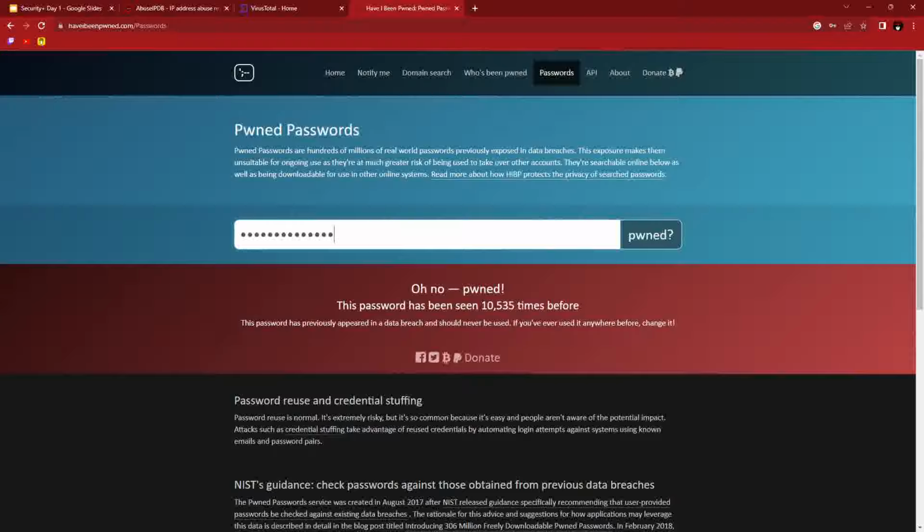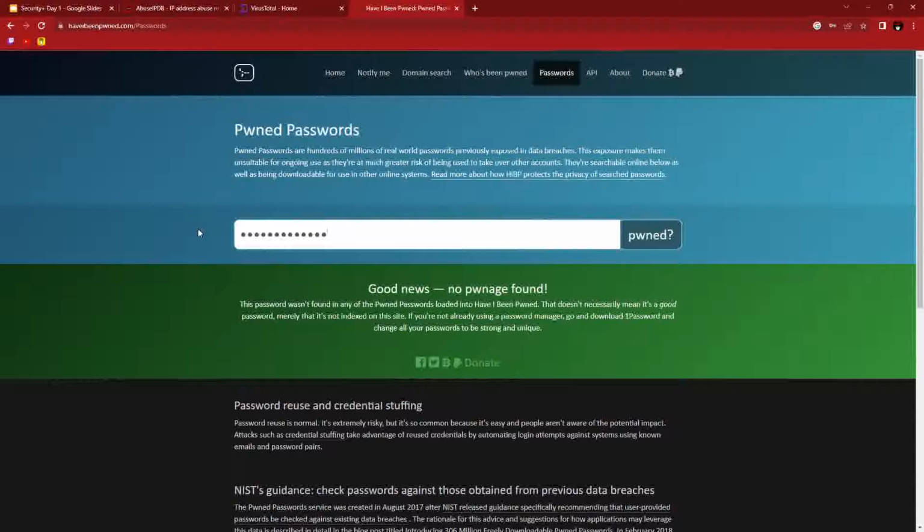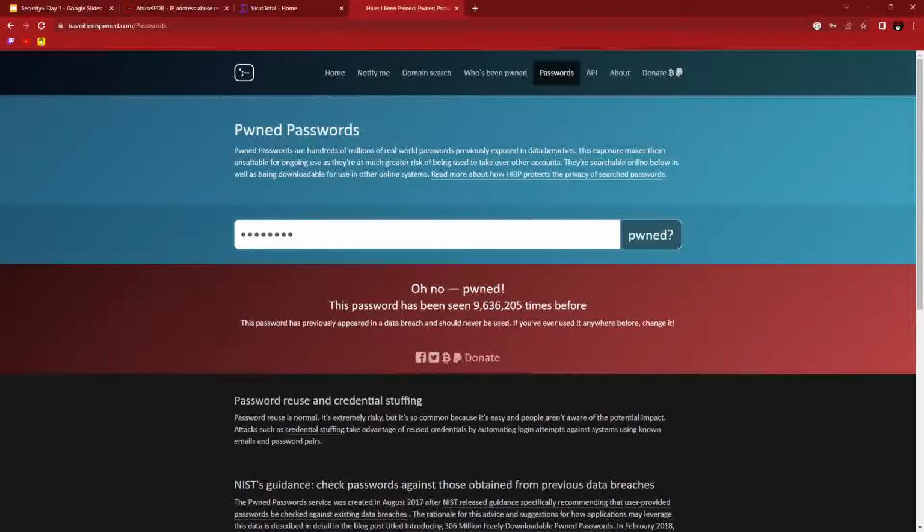Try password123. Password123. That's been found 46,000 times in breach databases. Should I try SolarWinds123? No offense to anybody. Try password. It's been over 9 million times. I challenge anyone to find a password that has been found more times than that.